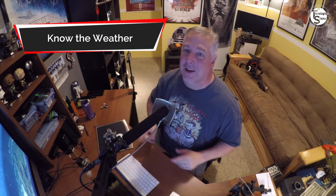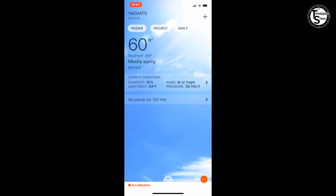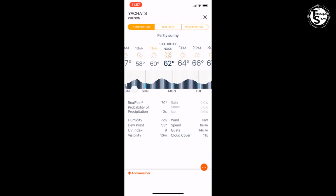The last thing that we need to plan for is that of weather. The one thing that you cannot ever really plan for. One of the things that I do is I use my app on my phone. I use the AccuWeather app. It really can show me what's going on, especially from an hour by hour basis, so that I have a good sense of what's going on.